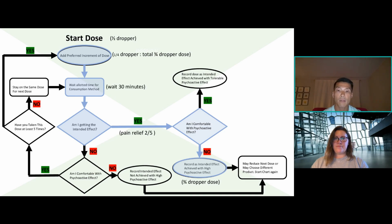So she achieved the intended effect. It gave her pain relief, but with high psychoactive effect. So again, not to say that having that is a bad thing. It's just that now she knows that that's going to be on her upper limit of the dose for the tincture. So now that we have some more data points, we have that she is okay with the half a dropper or half an ml. And now she knows that 3/4 of a dropper may be a little bit too high for her. So she can kind of stay in between those lines, maybe even a little bit less.